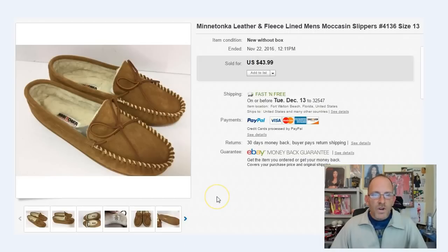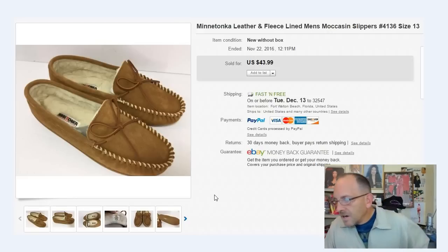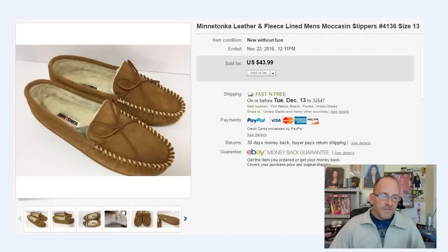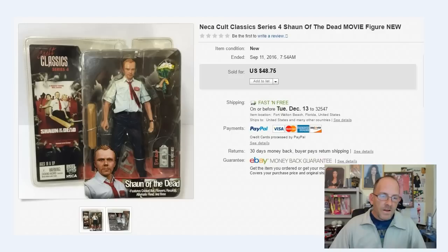Minnetonkas. These were new without the box. Got it at a garage sale for $2. And we sold them for, there it is, $39.59. So, yeah, Minnetonka is a good name.